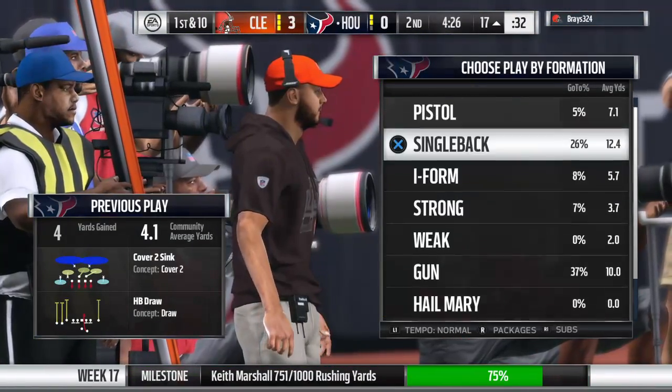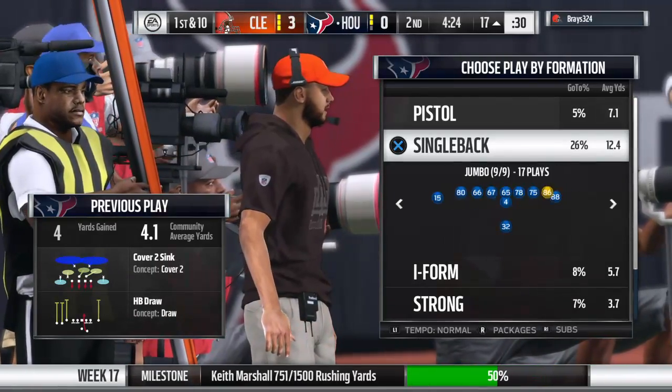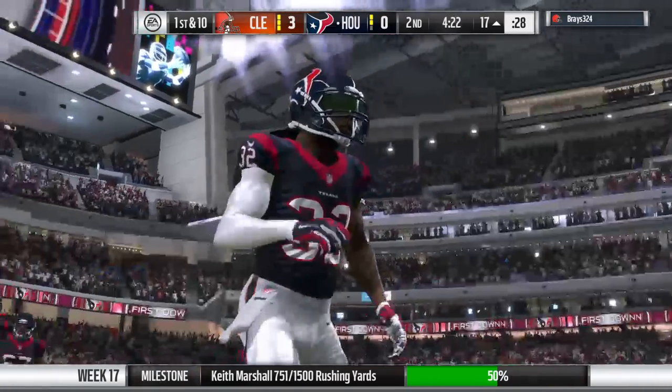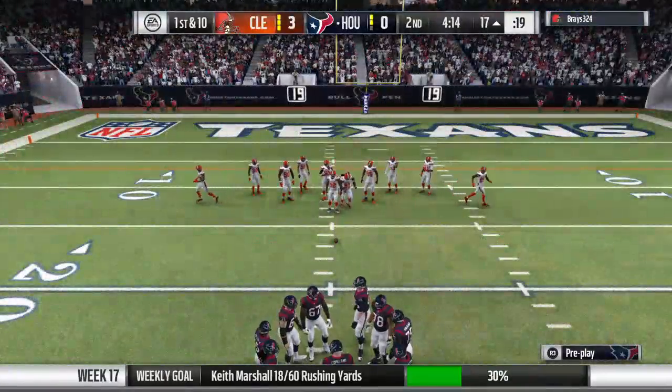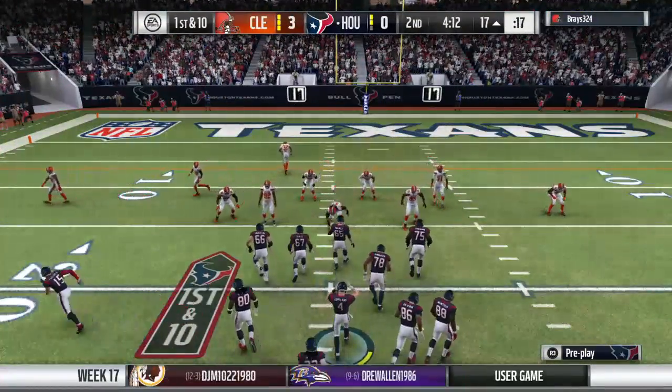3rd and 1, partner. No need to be fancy there. Just use some force, move forward, and pick up the first down. Long drive. The defense just cannot seem to catch a break and get off the field.